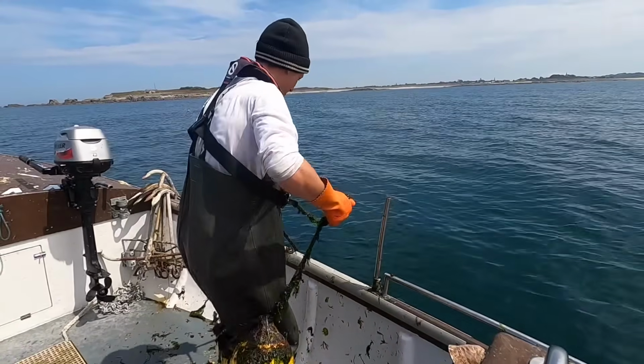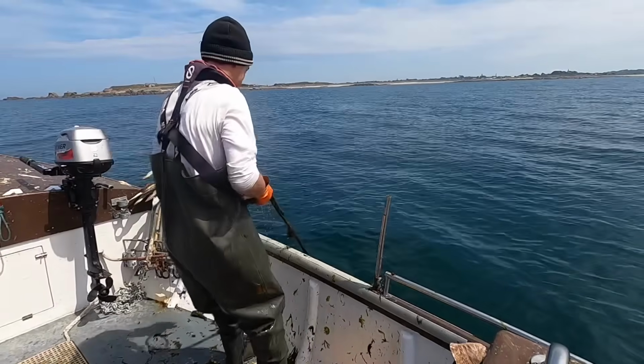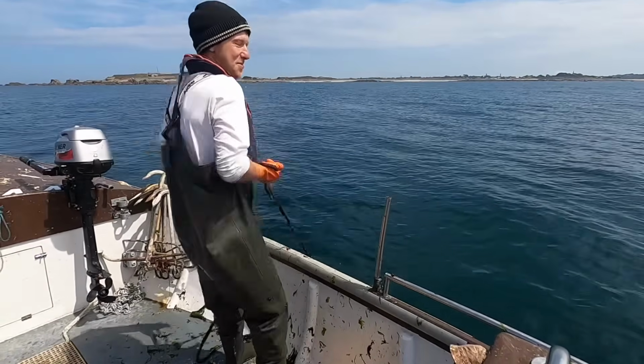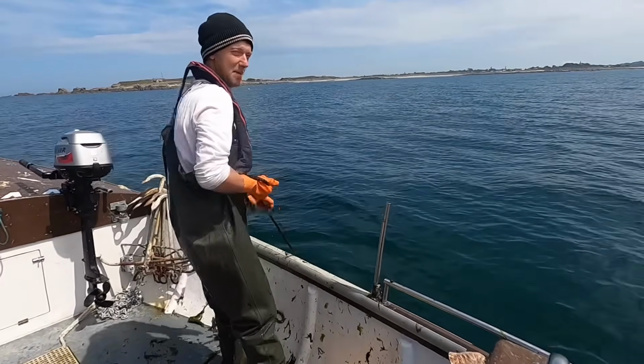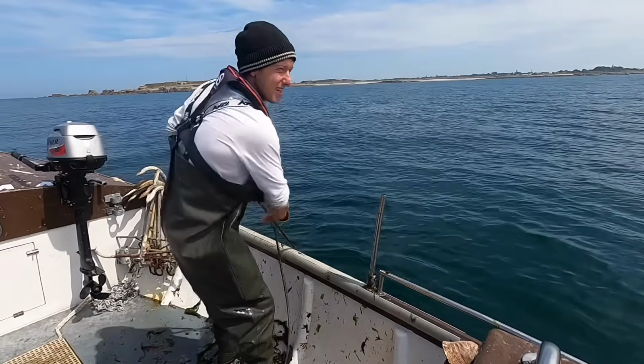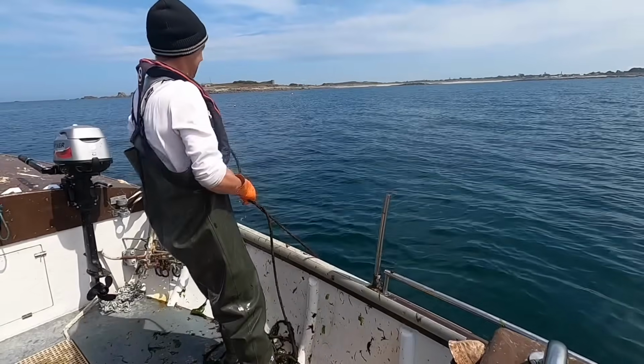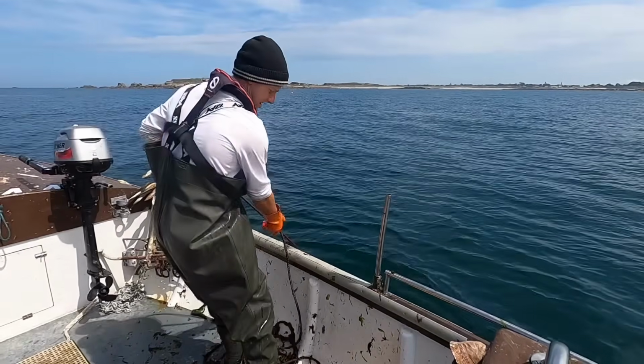Last string of lobster pots. Is there going to be a keeper in this string? We have absolutely killed it today. Just shows if you want lobsters you have to be in the stones. You'll get the odd one on the mixed ground, but in the rough you can't beat it.